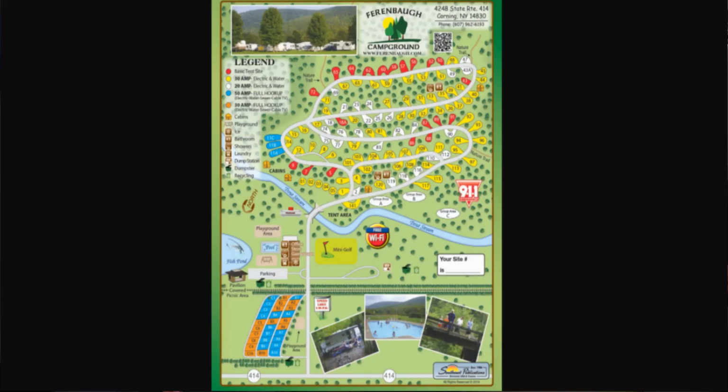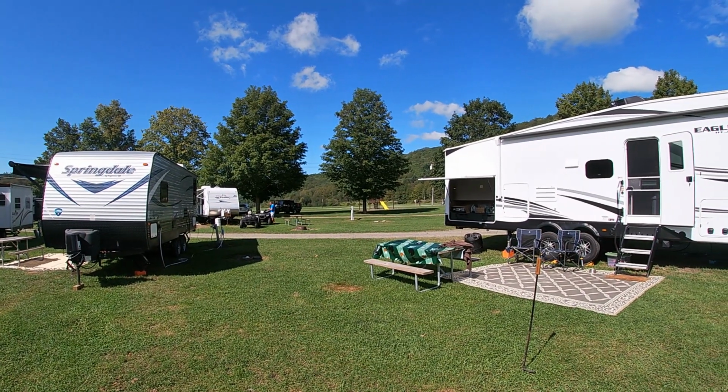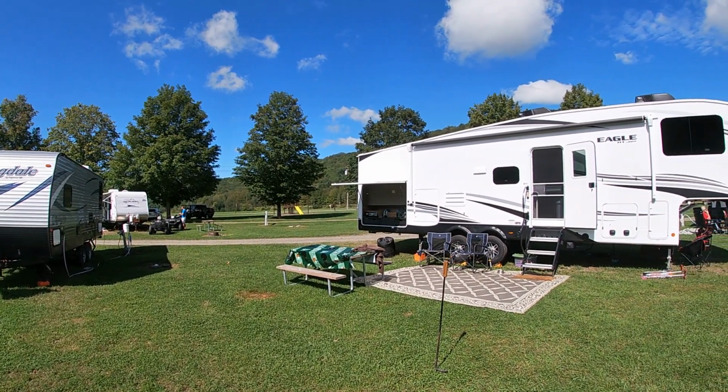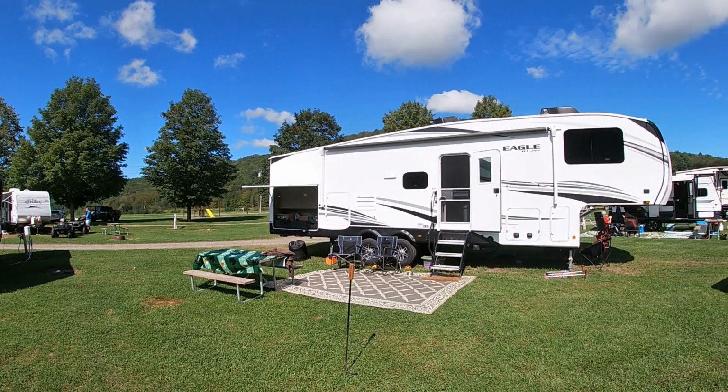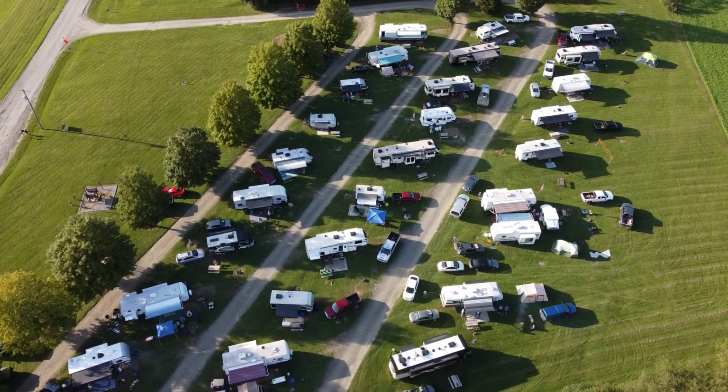Yeah, so let's jump right in and talk about what their sites looked like. So we were in site 4B, in the field section, the north side. Our spot was very roomy. You weren't right next to everyone. You had a little bit of room, probably 20 feet between campers or something like that. It was very spacious.